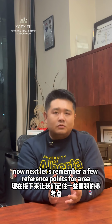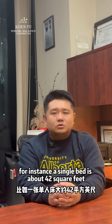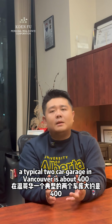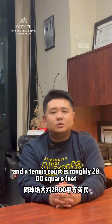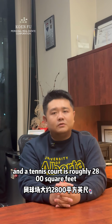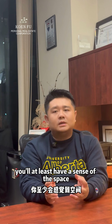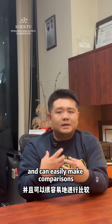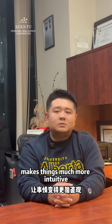Next, let's remember a few reference points for area. For instance, a single bed is about 42 square feet. A typical 2-car garage in Vancouver is about 400 square feet, and a tennis court is roughly 2,800 square feet. If you remember these numbers, when you're looking at houses, you'll at least have a sense of the space and can easily make comparisons. Relating them to Vancouver property types makes things much more intuitive.